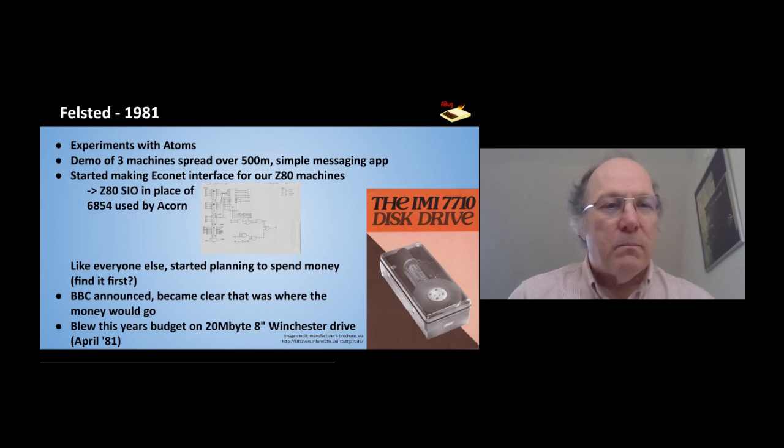But it became clear the right way to do networking in Z80 machines was to use the Z80 SIO chip, which was the Z80 family equivalent of the 6800, 6502 family 6854 chip that Acorn were using. So we were having lots of fun doing that. And like all the other schools, we were starting to see that finally we were going to have some budget and we're going to spend it.